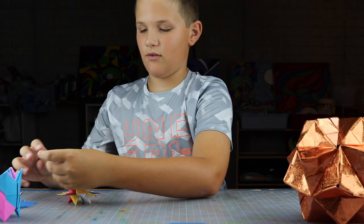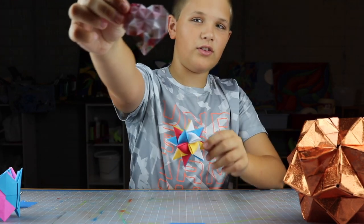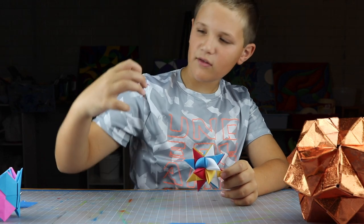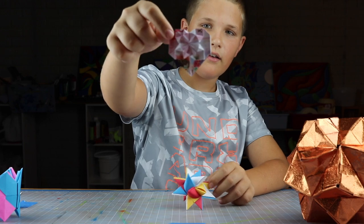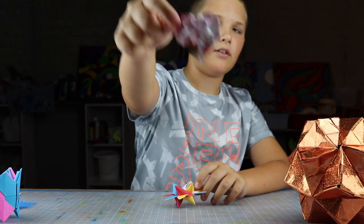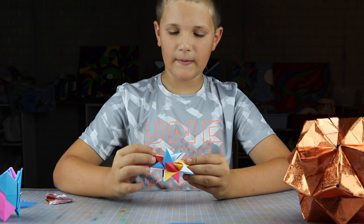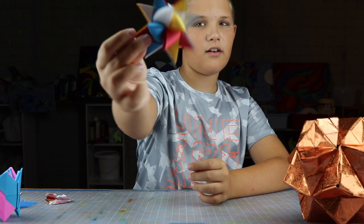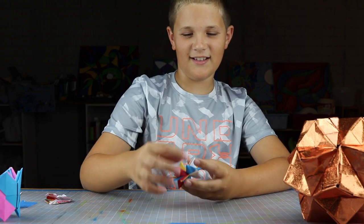And these two models somebody gave to me. This cool little, I don't know, maybe a heart? Yeah, a heart. Really cool little spiked heart made from a dollar bill. And this really cool star. I really like it because it's 3D.